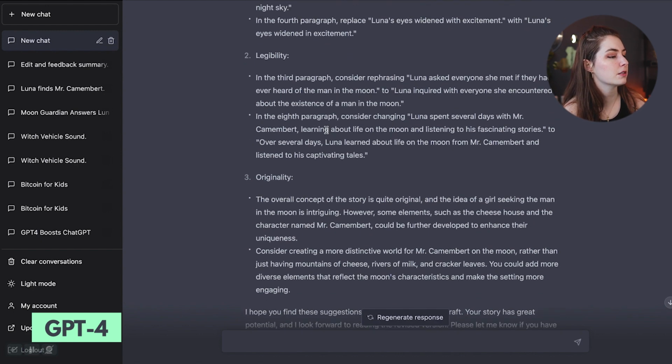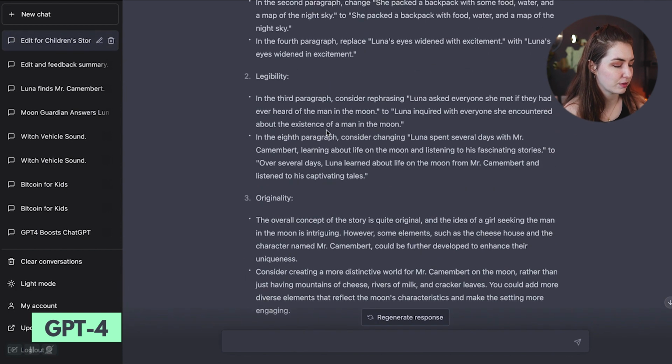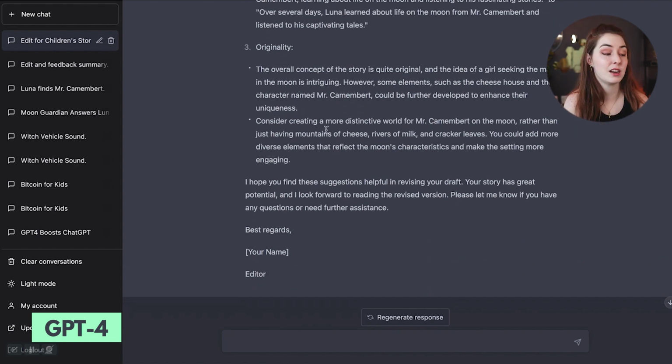Okay, and it's broken it down also into sections on legibility and originality and ways that I could improve those things. Under legibility, it's giving me some alternate sentences just to tweak and change some of those. And on originality, it also thinks it's original. I kind of disagree, but it is saying that some elements such as the cheese house and the character named Mr. Camembert could be further developed to enhance their uniqueness.